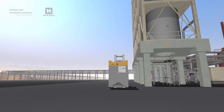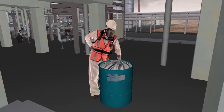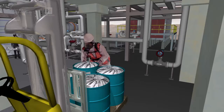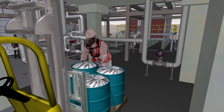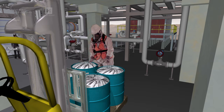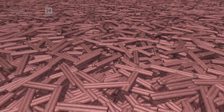The Catalyst bins are mechanically handled, which reduces the probability of hand or back injuries. Catalyst bins do not have loose components that can get lost. In contrast, drums are handled manually, with many possibilities for workers to get injured. The lid of a drum is not attached to the drum, so it can get lost.